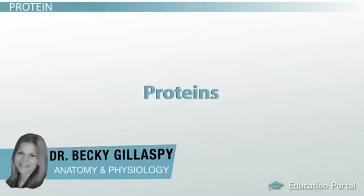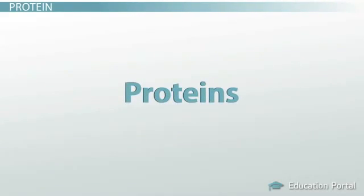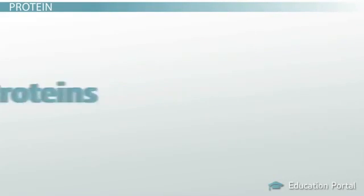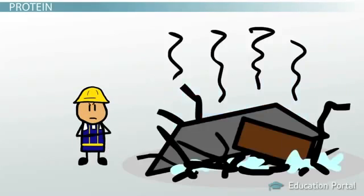Proteins are important nutrients that your body uses to build cellular structures that carry out vital functions. In fact, the basic building blocks of proteins are so important to your cells that if you did not consume protein, it would be like trying to build a house without tools or nails.